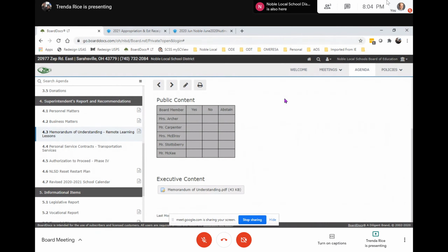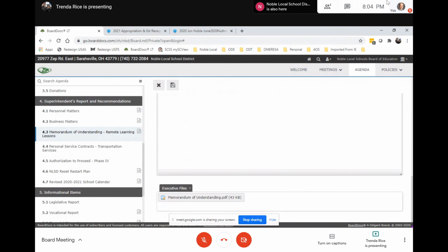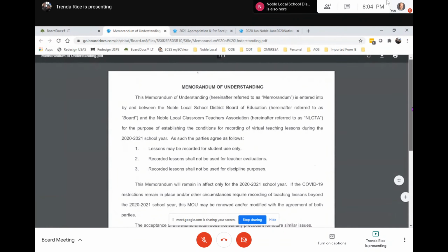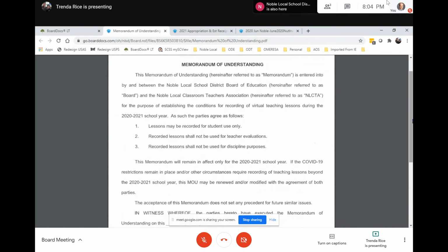Item 4.3 is a memorandum of understanding between us and our Certified Teachers Association. It really just addresses the remote learning portion, the recording of such. We actually mention this because the larger union groups were absolutely opposed to this for a whole variety of reasons.